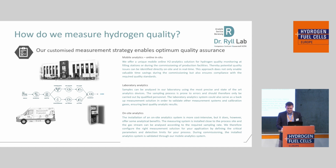The sampling process is prone to errors and should therefore only be carried out by qualified personnel. The laboratory analytic system could also serve as a backup measurement solution in order to validate our measurement system and calibrating gases, ensuring best quality analytic results.